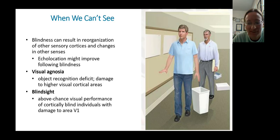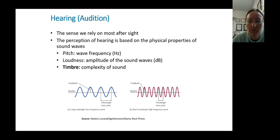All right, that takes me to the end of the section on vision, and we'll pick up next lecture to learn about hearing. I'll stop the recording here and be available for questions.